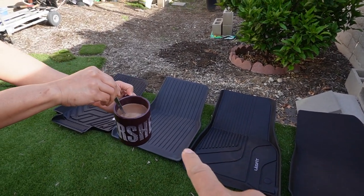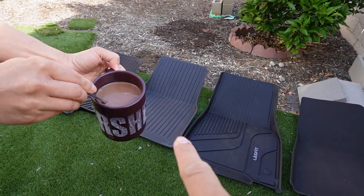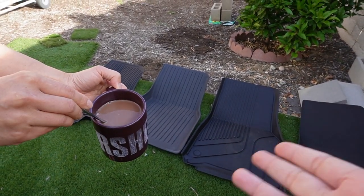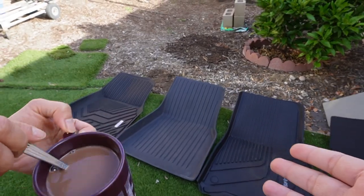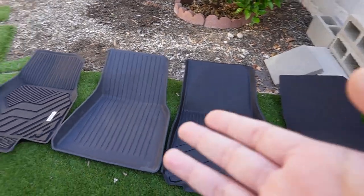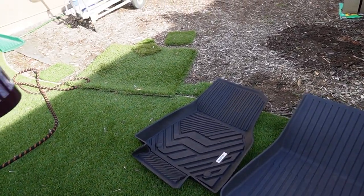In this case it's coffee, so I'm simulating the coffee. Let's say you spill the coffee in the car, how hard is it to clean, and what's gonna happen to these floor mats. All right, let's pour it in.